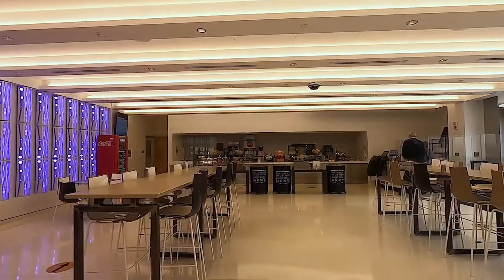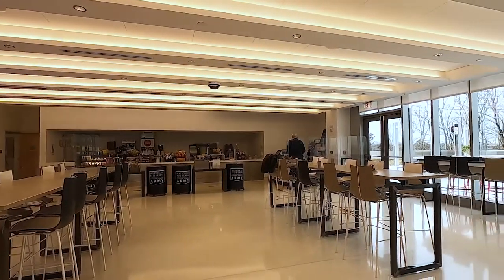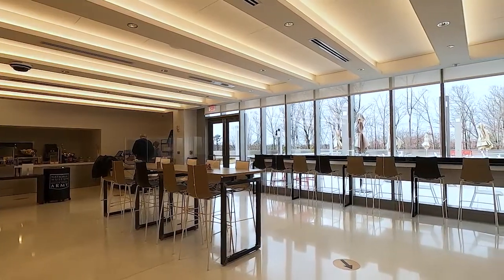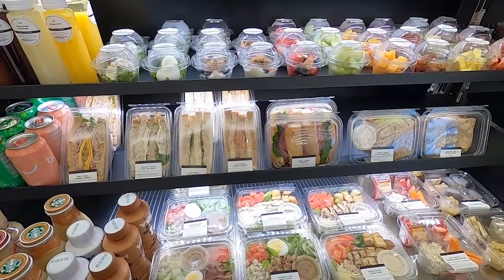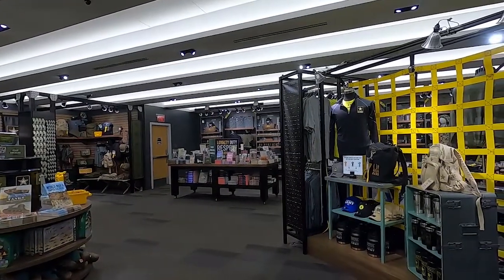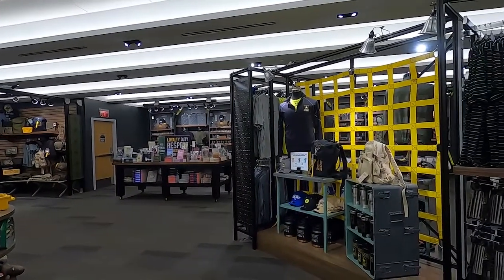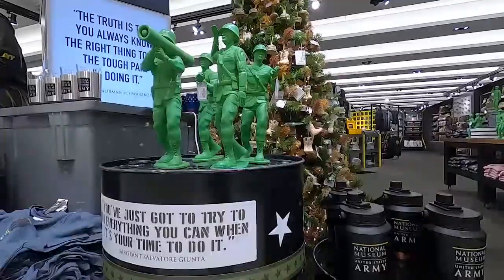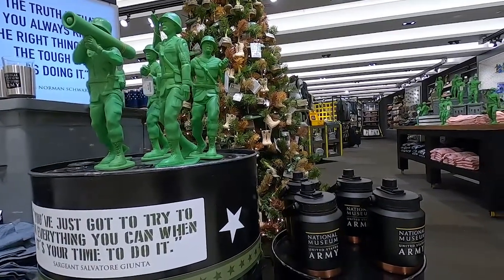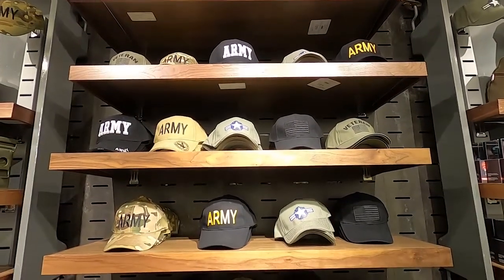Grab a bite to eat at the museum's cafe, where we have fresh, sustainable food, from our hand-tossed salads to our Abrams burger and fresh cut fries. We have something on the menu for everybody's dietary restrictions and needs. Make sure you stop by the museum store. It's the perfect way to take home a piece of the museum with you and commemorate your visit, whether it's a t-shirt, a toy soldier, or a giant water bottle. They have the perfect thing to help you remember your experience.